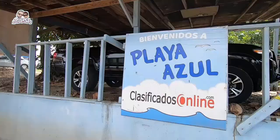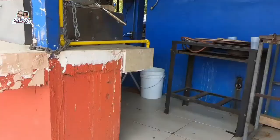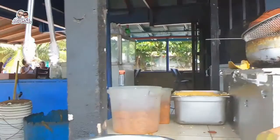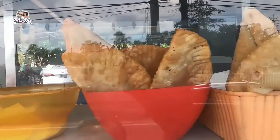We had to eat somewhere, so we chose Playa Azul. Again, they had all the frituras you could think of. Their alcapurrias were really, really good. And they also had cold coconuts, which you will see the gentleman chopping up one for my wife in a few seconds.